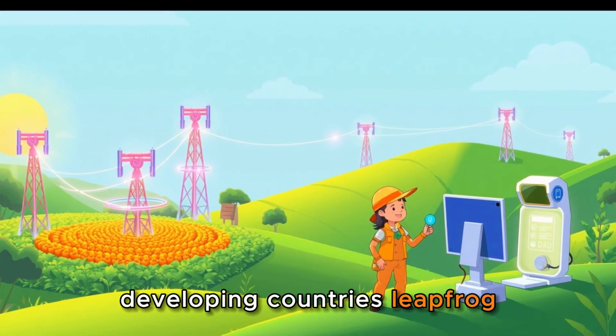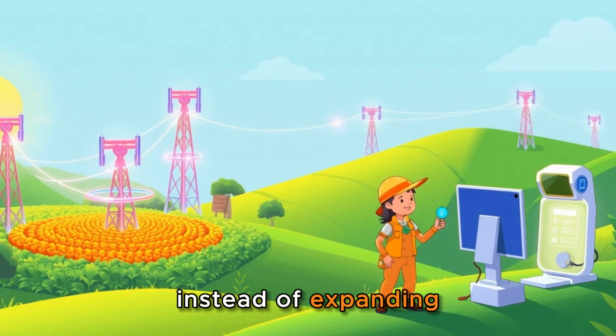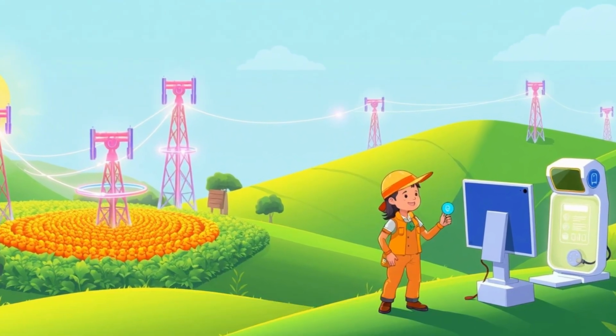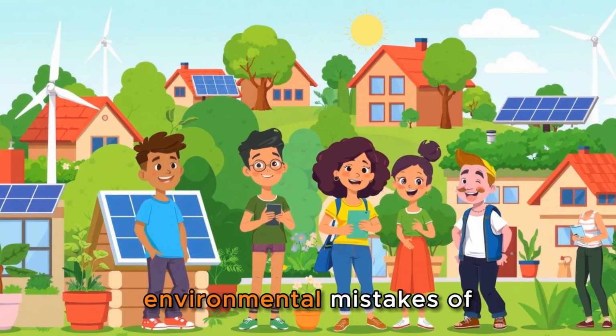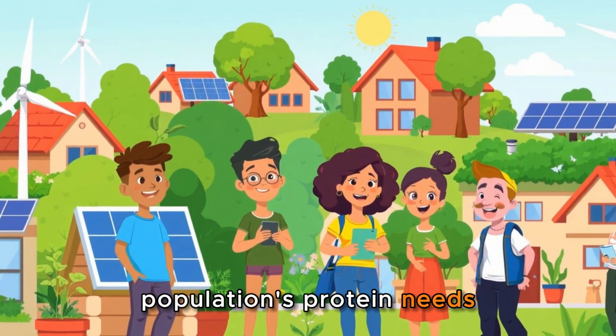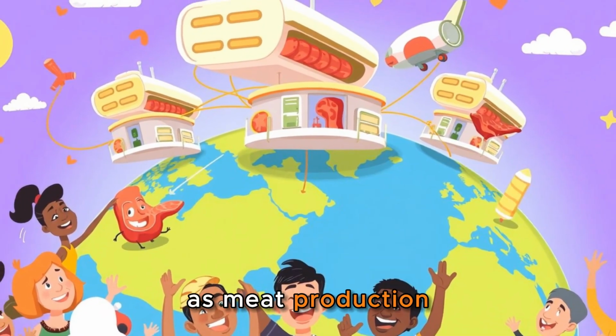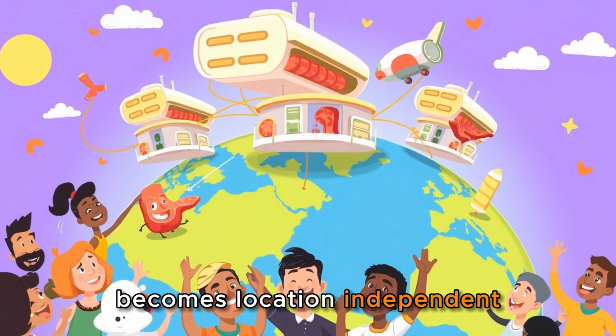Developing countries leapfrog traditional agriculture entirely, building cellular farms instead of expanding livestock operations. They avoid the environmental mistakes of industrialized nations while meeting their population's protein needs. Global food inequality begins to shrink as meat production becomes location independent.